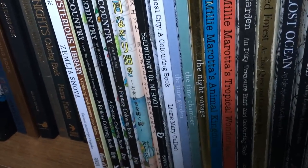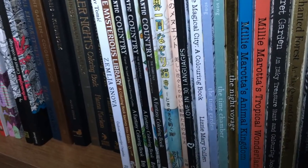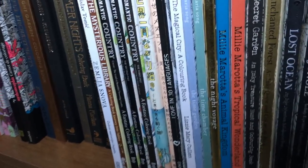I've decided to write down how many pages each book's got and how many pages are coloured in, and I'm going to keep doing this because then I can see which ones I've coloured in and which ones I haven't, so hopefully it will help me choose which book to work in a little bit easier.